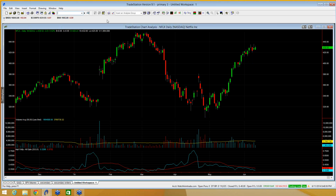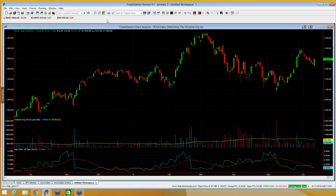And you can find examples. Netflix happened to be a good example recently, but you can apply the same thinking to a lot of stocks from April and May, because there was a market pullback during that time. So just pick a chart and look at it. You'll probably see it. All right, let's check out Priceline.